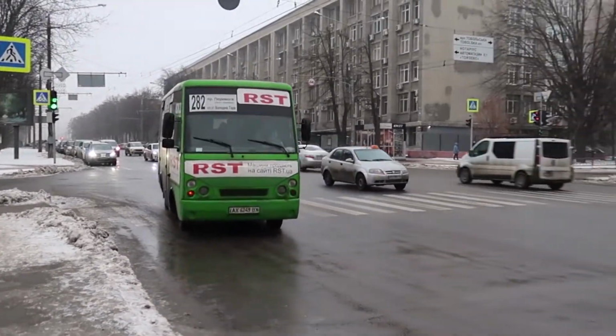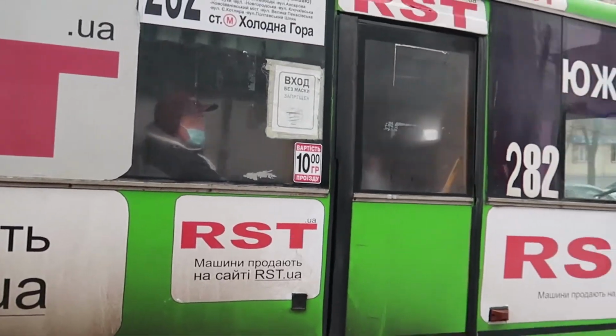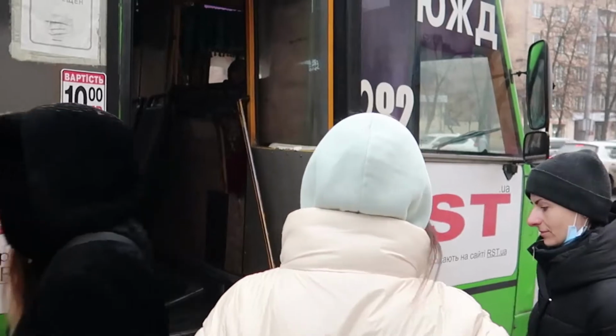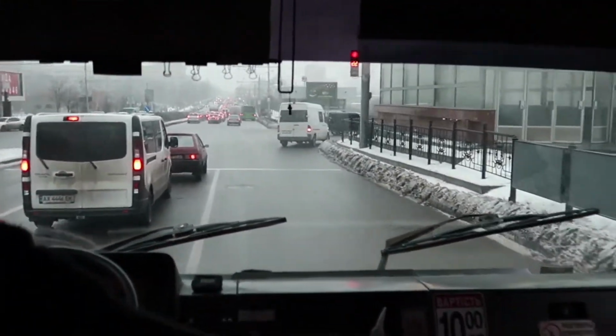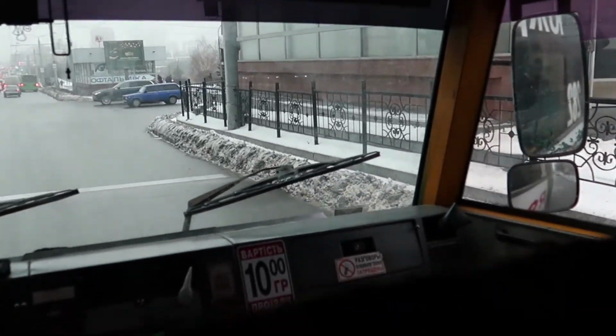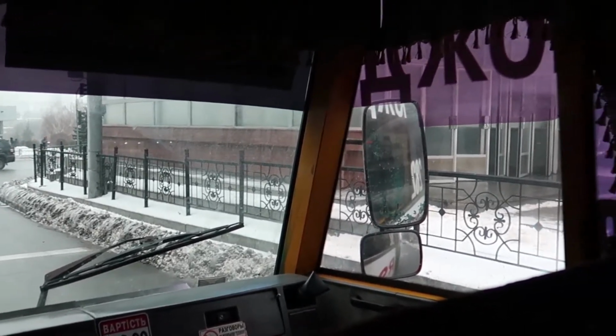Finally, after waiting for around 30 minutes, our bus comes. It takes so long because the buses here always arrive late during winter time. So basically here we get on the bus, and then you literally just pay around 10 hryvnias to the bus driver, then they will take you for a trip.